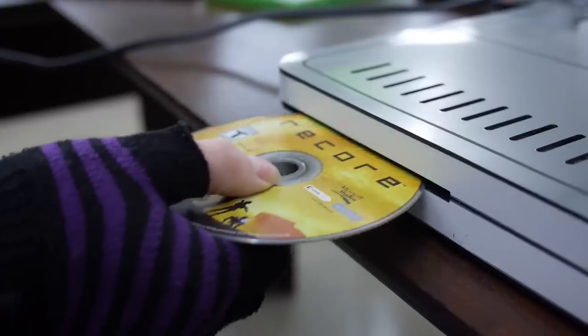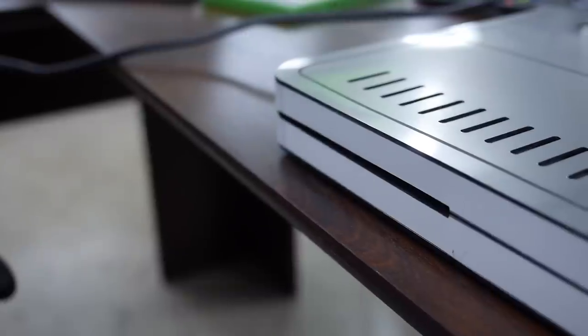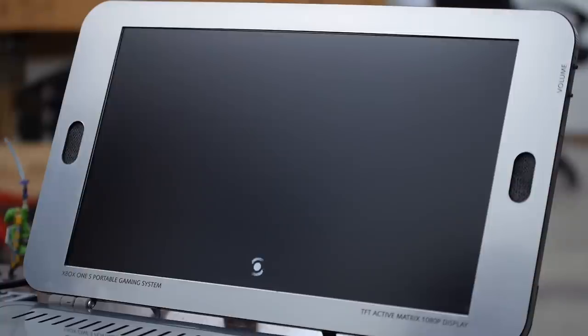So last week, Ben built this wonderful Xbox One S laptop, but because he was short on time, he didn't play any games, he just played a Blu-ray for you guys. So now I'm gonna take some time, get my game on. Max went to the store, picked up Recore, so we're gonna test it out. Still loading. It's not installing, it's just loading the game now.